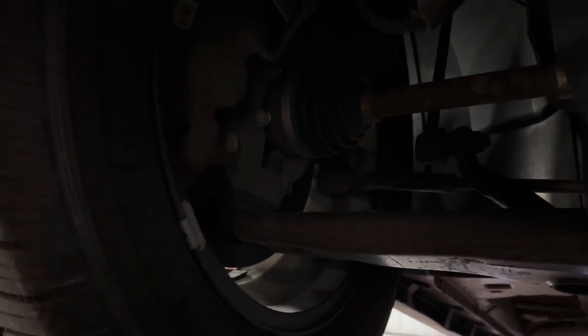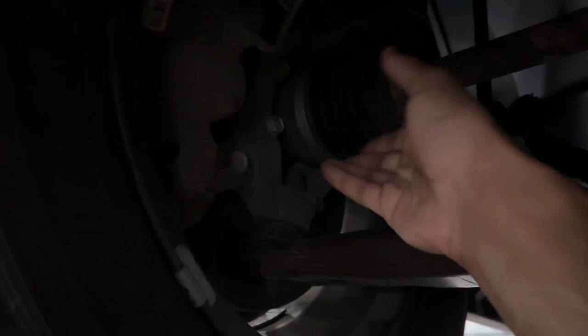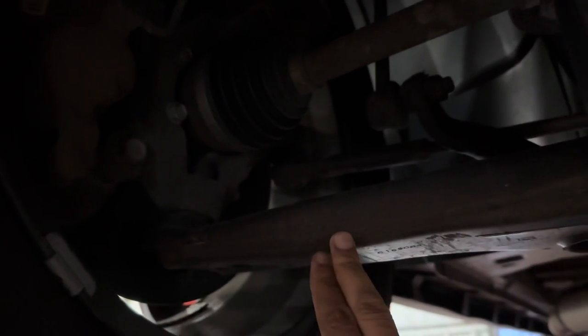And apologize if it's gonna be a little bit dark over here, but this is the passenger side suspension. Got the CV boot right over here. It's nice and intact. Now if this was leaking, we would see grease all over the place and it would just look like a mess. But as you can see, nice and dry, no issues there. Got the control arm right over here, and then the tie rod right there, and sway bar links right over here. Everything is properly mounted and secured.